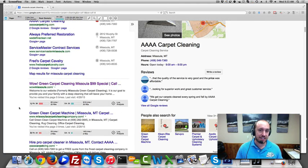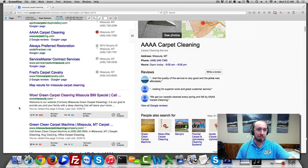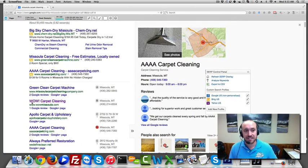So the map section and the organic listings used to be completely separate, meaning you would do one thing to rank in maps and a completely different thing to rank in the organic. They've almost combined completely to where you have to have all your ducks in a row on both ends in order to rank at all. So it's kind of an all or nothing type of situation these days.